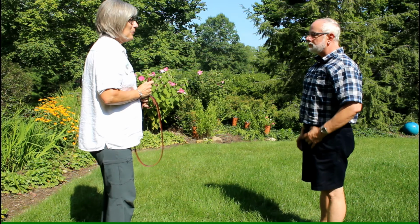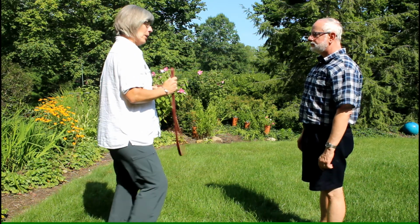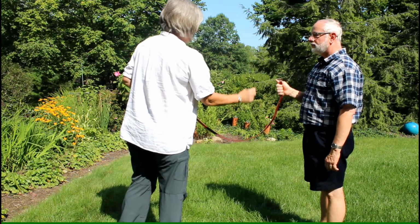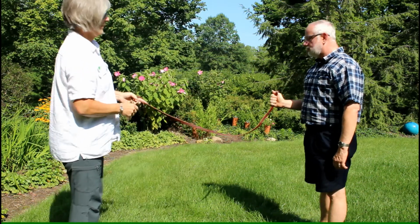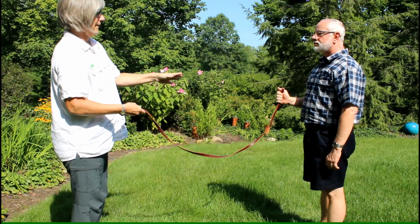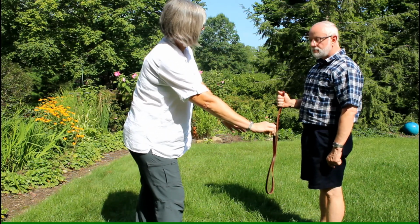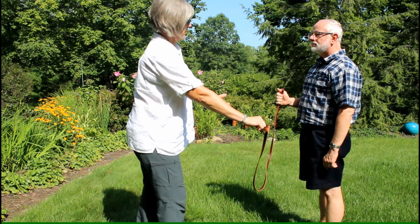Do you mind if we try a different way? Okay, this is what I've been talking about. I want you to put your thumb in the loop, wrap your fingers around it, and put your elbows to your hips. So, you walk your dog on the left side. You get a little bit of a loop here because we don't want to give your dog any feedback. We want to train your dog. We don't want to control your dog.